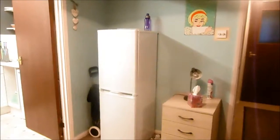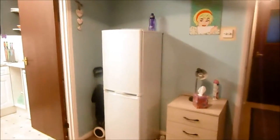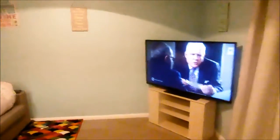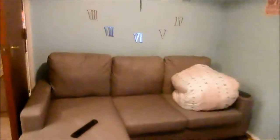And I have a full-size fridge freezer because I like to buy in bulk. So that is great for my shopping needs. Then over here to the living room. Never mind what's on TV. I'm just watching Major Crimes right now. But I have a matching rug. And I have a new sofa.